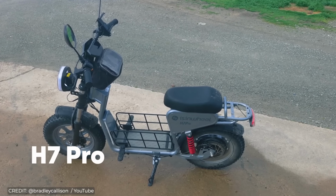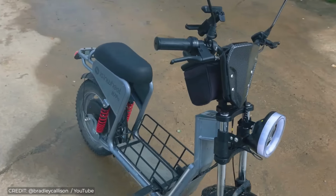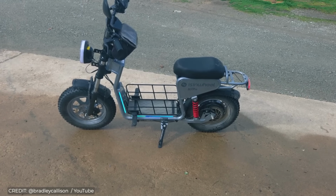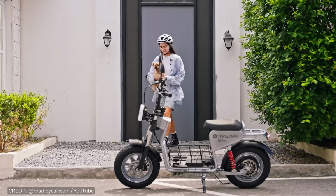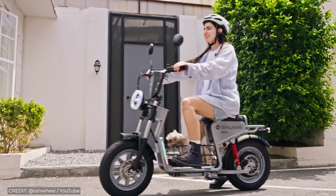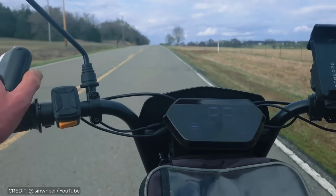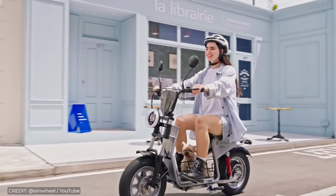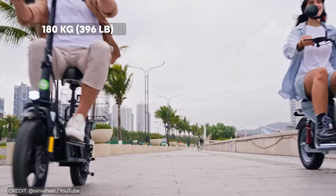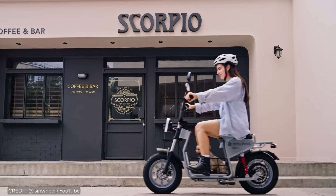The H7 Pro is the kind of transportation that's already too good to call a scooter, but not quite a full moped either. A large padded seat and 16-inch wheels handle even rough city streets and curbs with ease. A powerful electric motor pushes the H7 Pro to 45 kilometers per hour. But this little machine's real strength is practicality. The reinforced frame supports loads up to 180 kilograms, and the range reaches around 80 kilometers on a single charge.